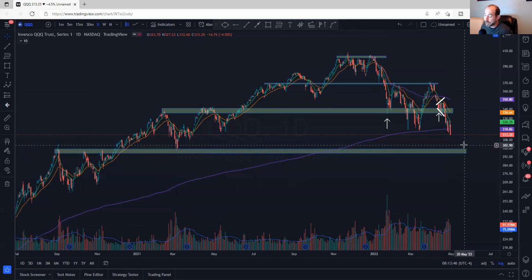So there's another 4.5%. Again, after the beating that a lot of people have taken on the way down, that could be maybe a capitulatory move into that 295-ish area. 300 on the Qs has always been an important spot. We'll call it 295 to 300, that general area.